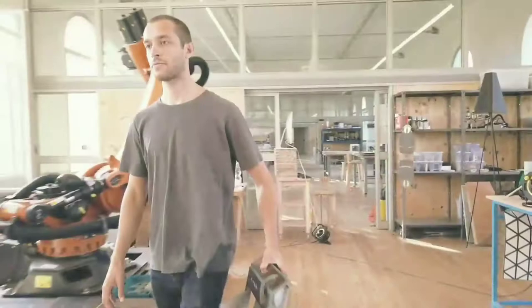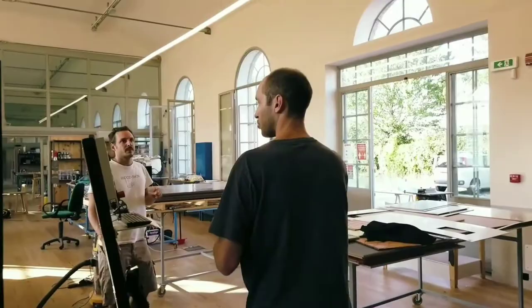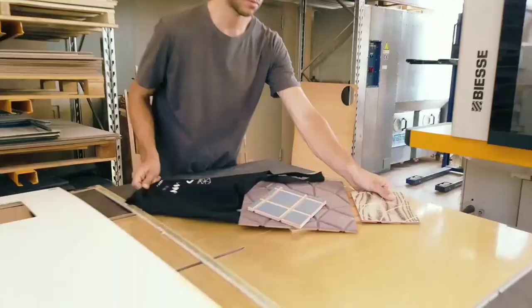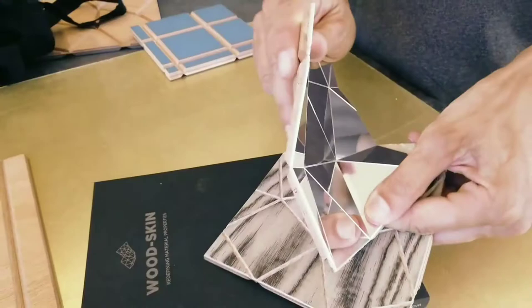Behind Foldable Office, there is a team of enthusiastic designers with a passion for materials and technology. We're Woodskin, an Italian company with a patented digital fabrication process helping designers all around the world to create and build complex 3D surfaces for interiors.